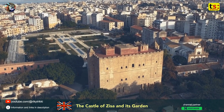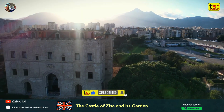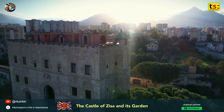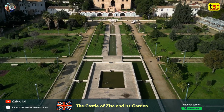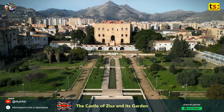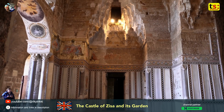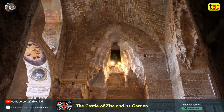In front of the castle is the Zisa Garden, inaugurated in 2005, which occupies an area of 30,000 square meters. This green space evokes the ancient Genoardo, the royal hunting park, offering visitors a place of relaxation and contemplation. The garden has a rectangular plan and is crossed by a central canal about 130 meters long, which connects a series of water tanks. This canal is aligned with the portal of the palace and recreates the ancient water path that continued to the fountain room inside the castle, helping to maintain a cool environment even on hot days.